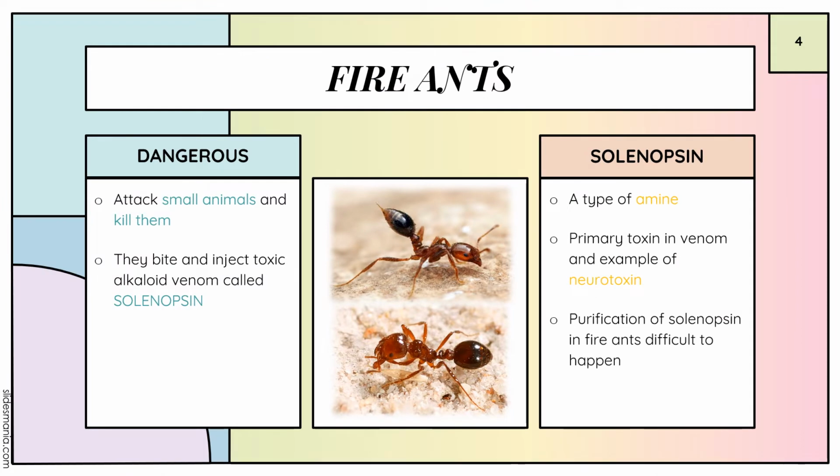Why are these fire ants considered dangerous? This is because fire ants attack small animals and kill them. They will bite and inject toxic alkaloid venom called solenopsin. So what is solenopsin generally? It is a type of amine.